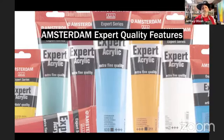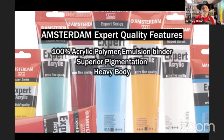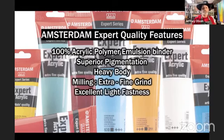So Amsterdam Expert. What are some of the things that make it unique, make it special? We've got the 100% acrylic polymer emulsion binder that I just mentioned, superior pigmentation, heavy bodied. If you like texture, you like the brush marks, there's a great texture, great consistency in the paint. The milling is extra fine grind, and I'll talk about all these more.